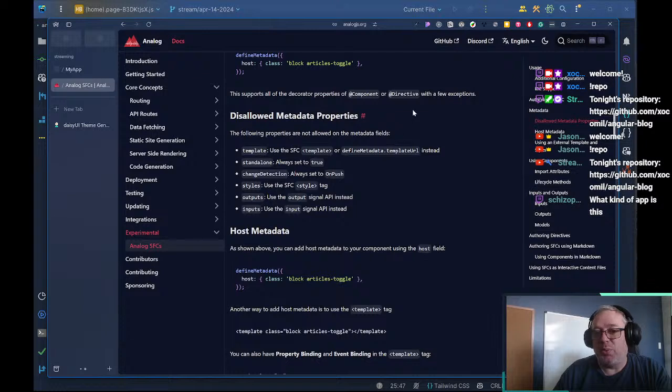The other thing that's cool about Analog is that they spell out, right? So you can't use the template flag in your metadata. You can't set standalone defaults. Analog single file components rely on standalone. Change detection is always on push. You can't use a style section. You have to use a style tag. You can't use the outputs decorator. You have to use the output signal API. You can't use the inputs decorator. You have to use the input signal API.